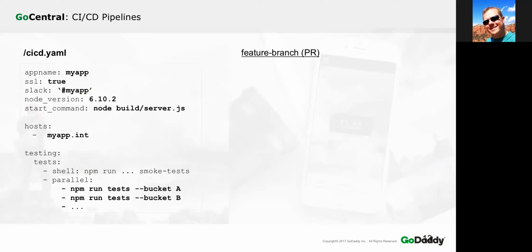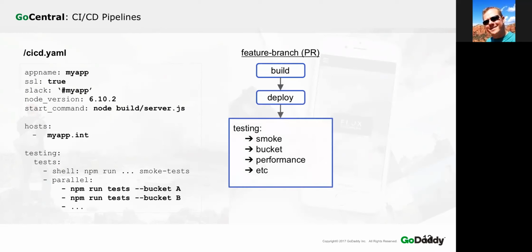They create a feature branch. They submit a pull request. The system builds and deploys it into a Kubernetes cluster. Then we run a series of different sorts of tests: smoke tests, performance testing, things like that. And then we get this isolated environment. We are fortunately a domain registrar as well as a certificate authority, so we get the benefit of issuing certs and registering DNS.